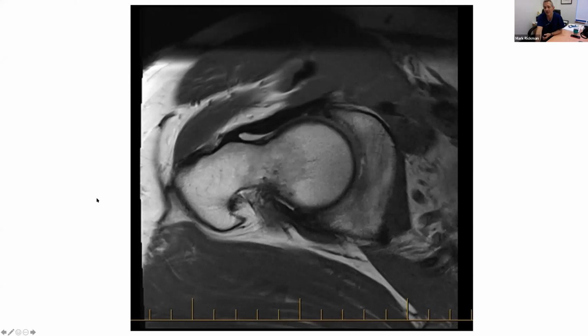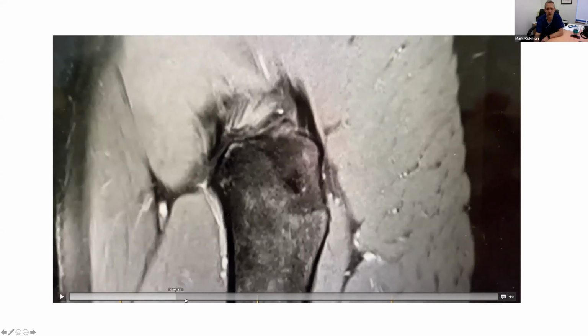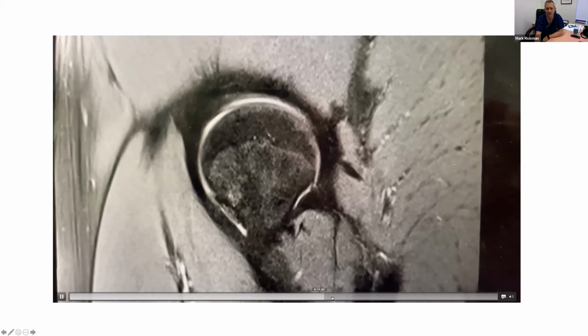His MR didn't look terrible. This is just to show his general version. So his overall acetabular version is pretty reasonable. His femoral version, he's a little bit not quite neutral. Ordinarily, you'd like people to have a little bit more anteversion than that, but he's not bad. And then on his MR, you can see there's some reaction at the head neck junction there, which is probably where that cyst is.